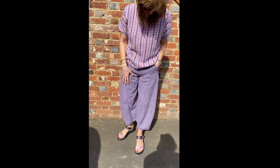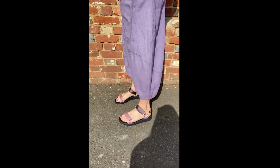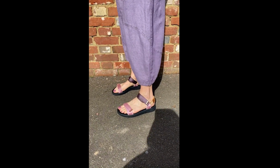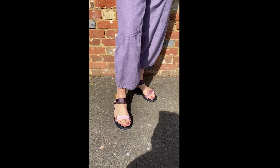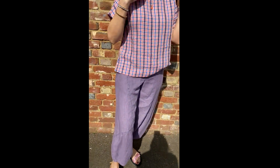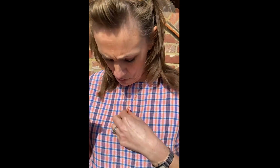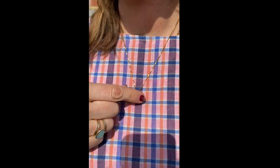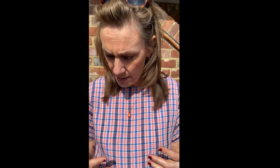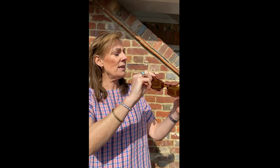And then I've teamed it up with these gorgeous little sandals, which I'm loving, from Wooden. They are fabulous. And then last but not least, I've just teamed it up with this lovely little Sven Bomb necklace there in the Peach Delight, which is just gorgeous. Just brings out the peach in this blouse. And then the lovely Nancy sunglasses. Oh, there we are.